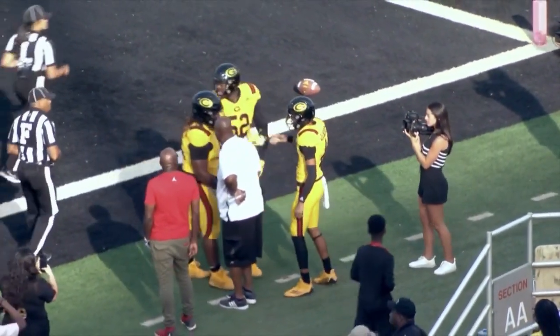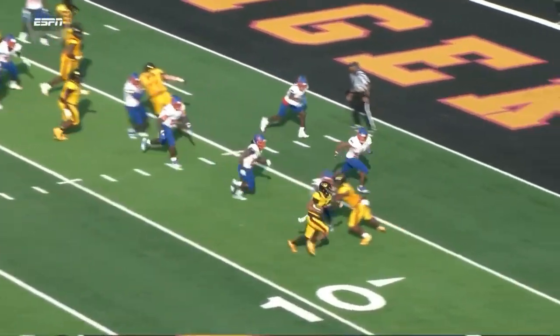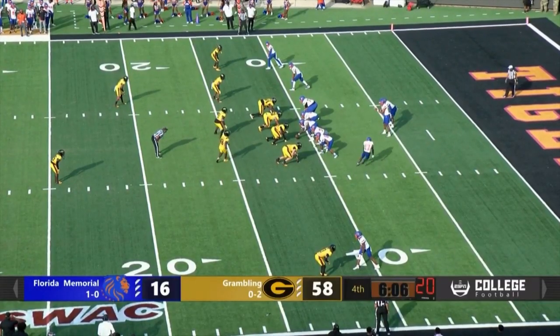And the touchdown. He covers a lot of ground. Doesn't look like he's exploding, but watch, he is just churning up the ground there. He even slowed down towards the end. To the 10-yard line after the penalty.